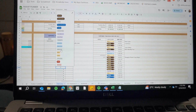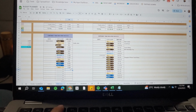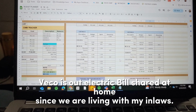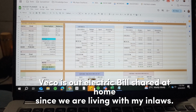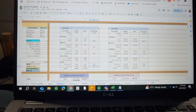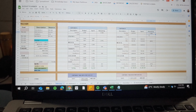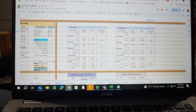Sige, lagay ko dito. So, yung VECO, that's the electric bill that we share. We are living with my in-laws, so we are sharing like 2,000 na VECO, which I will be transferring later on. I overspent in here, at meron naman ako makukuha na dyan. Let's see how much. Paycheck number 2 left is 2,635. That will actually leave me 2,500 savings in the paycheck number 2.